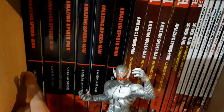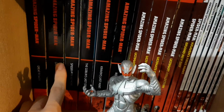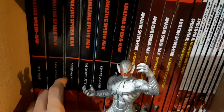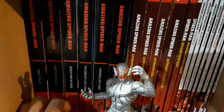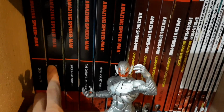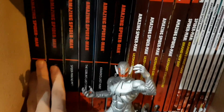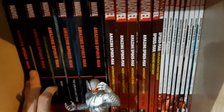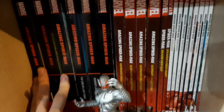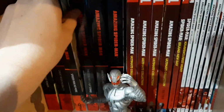This is issues Amazing Fantasy 15 through issues 28 or 30 or something like that of Amazing Spider-Man. And so this is the whole Lee Ditko run of Amazing Spider-Man, Quintessential Spider-Man. You should absolutely read this if you're a Spider-Man fan. It's great, and it's classic, and it's dated vernacular, but it's still really good if you can look past that.